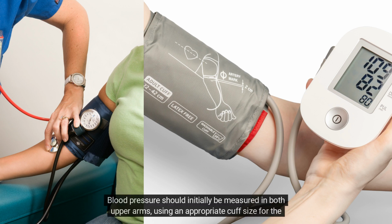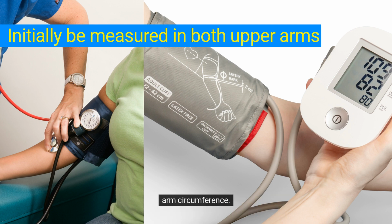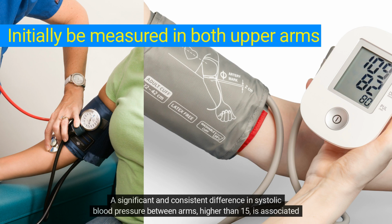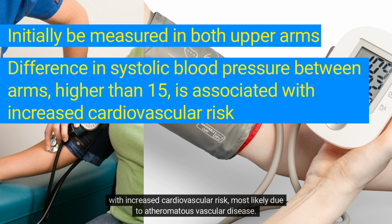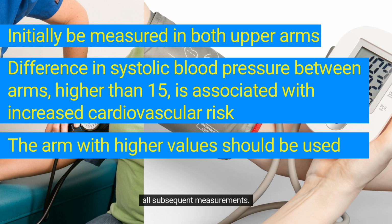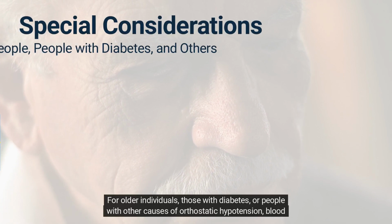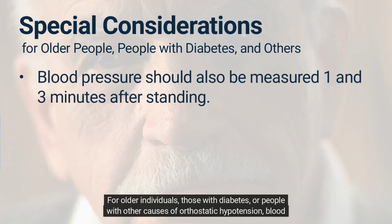These devices should be validated according to standardized conditions and protocols. Blood pressure should initially be measured in both upper arms, using an appropriate cuff size for the arm circumference. A significant and consistent difference in systolic blood pressure between arms, higher than 15, is associated with increased cardiovascular risk, most likely due to atheromatous vascular disease. If there's a difference in blood pressure between arms, the arm with higher values should be used for all subsequent measurements.